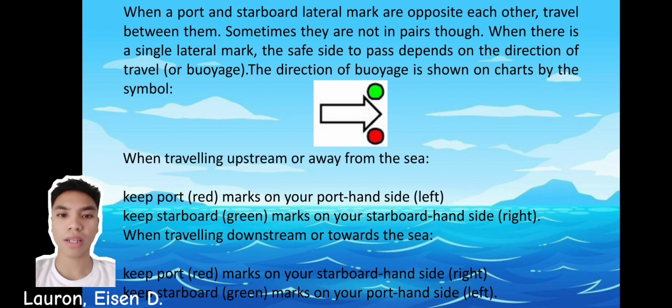When a port and starboard lateral mark are opposite to each other, travel between them. Sometimes they are not in pairs though. When there is a single lateral mark, the safe side to pass depends on the direction of travel or voyage. The direction of voyage is shown on charts by a symbol.